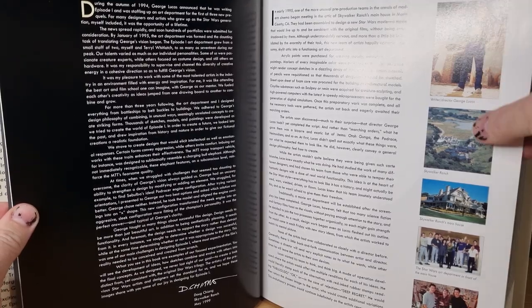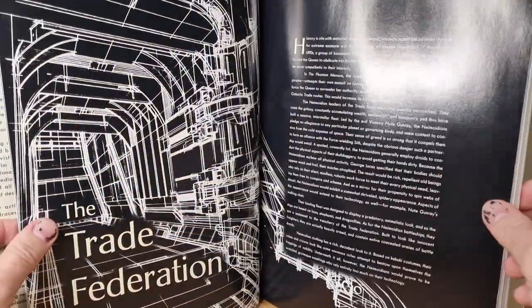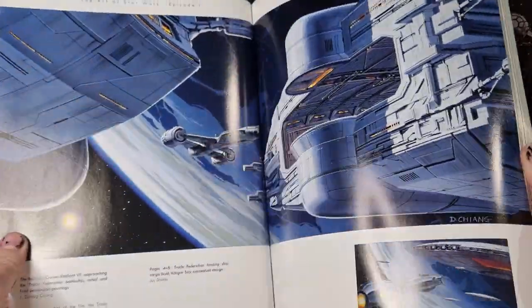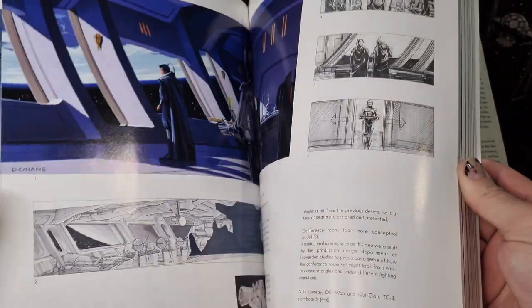There's a foreword there by Doug Chang, still with Star Wars today. This was back in May 1999. So he goes through different aspects, different designs of the book, the Trade Federation, some amazing Doug Chang artwork, which has now become very much iconic.